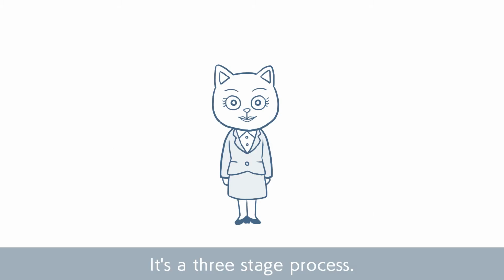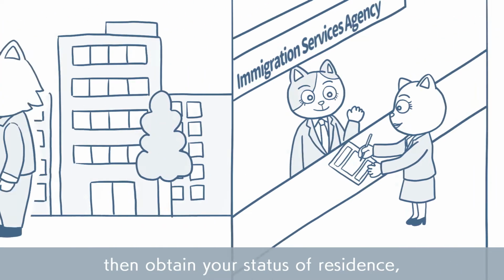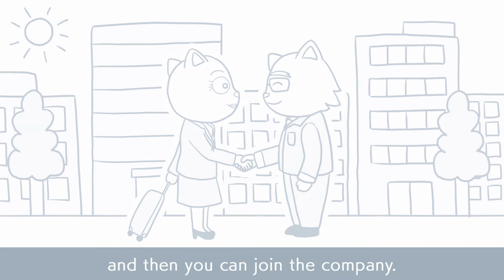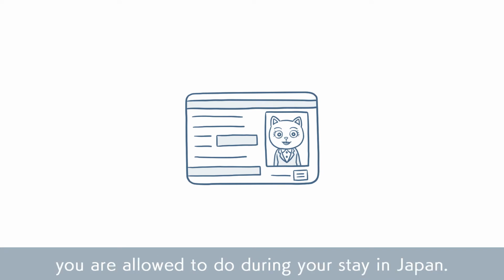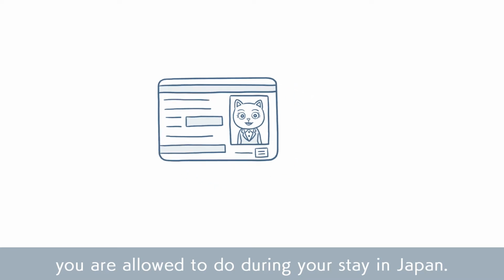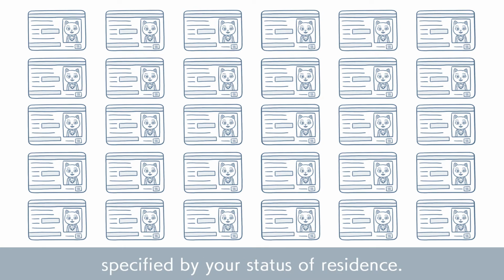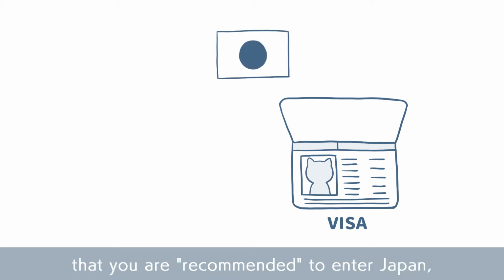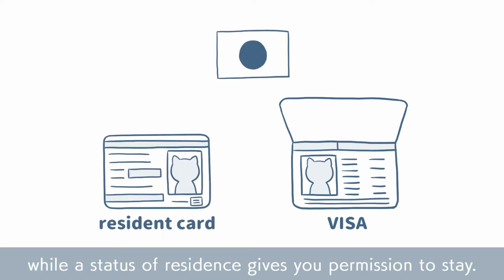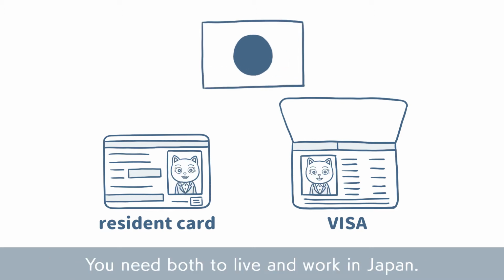It's a 3-stage process. You must first get a job offer, then obtain your status of residence, and then you can join the company. Status of residence defines the activities you are allowed to do during your stay in Japan. There are about 30 types, and you can only legally engage in the activities specified by your status of residence. A visa simply certifies that you are recommended to enter Japan, while a status of residence gives you permission to stay. You need both to live and work in Japan.